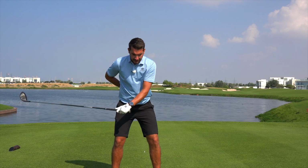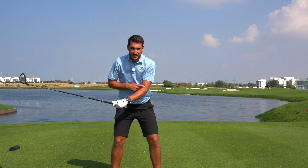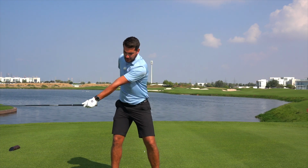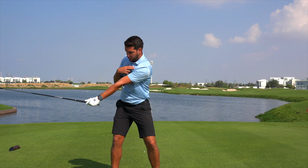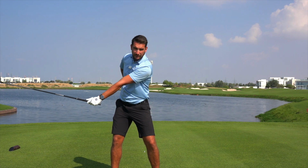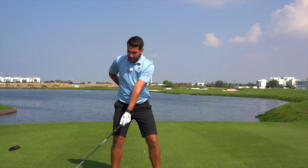If you just try and lift it like this, then straight away you'll notice that the lead arm, the elbow, breaks. So I want to try and keep this left arm quite straight and just keep that width there. I've got a little bit of hip turn, I've got my shoulder turn as well. My shoulders are pointing directly at my hands. My left arm has stayed nice and straight, and now I've got width.